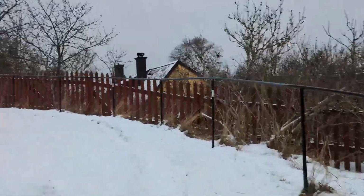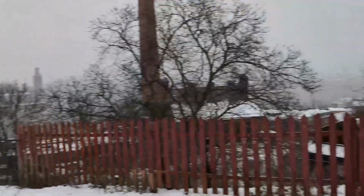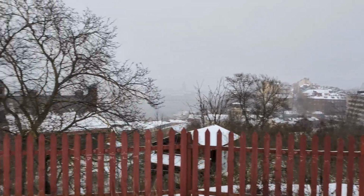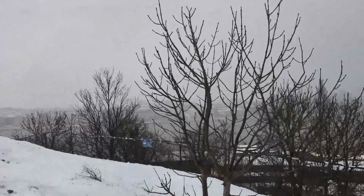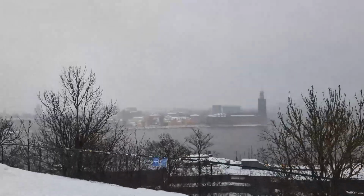We also climbed Skinnarviksberget, the highest natural point in central Stockholm. It's a favorite place for Swedes to drink and eat while watching the sunset during the warmer parts of the year. While the snow blurred the distant views, the beauty of the city blanketed in white more than made up for it.